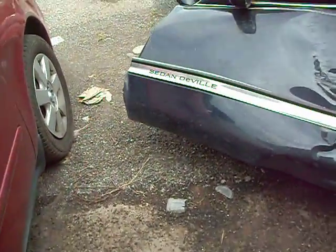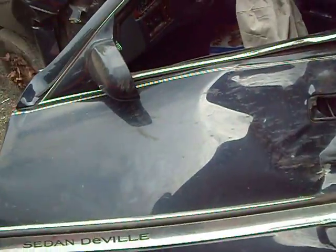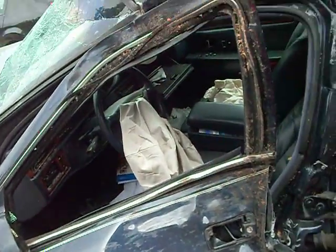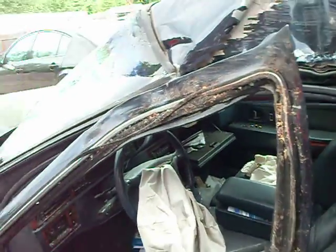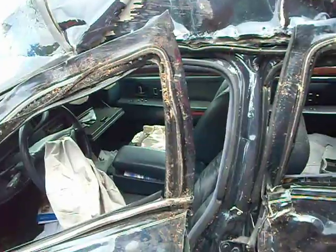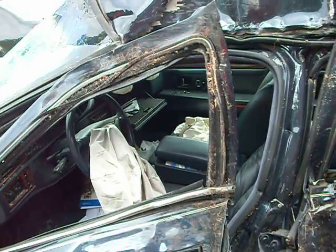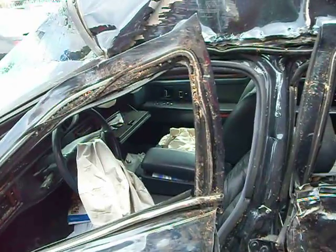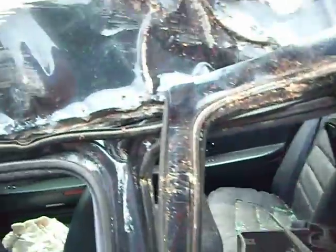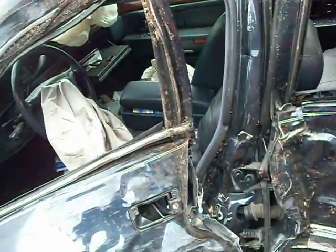Fuck him. Pardon my French. Look at this, guys. Cadillac Sedan DeVille. I want to say it's a mid to late 90s model, or at least it used to be. Standard driver and passenger side airbag. By the look of it, no side impact airbags. Not sure how much it would have helped. Oh, congratulations, you have an airbag pushing you into the passenger seat. Oh yeah, it's a beautiful thing, ain't it?